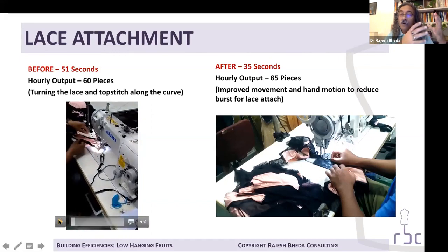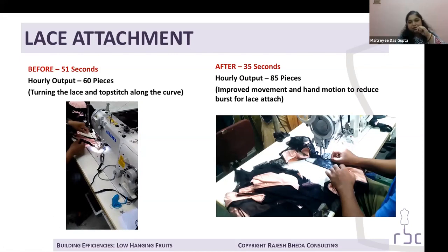So this is how the operator was when the trainers reached there and looked at. So Maitreyi can explain what the challenge is. So this is a lingerie factory, and the operation is lace attachment and finishing at the leg opening of the panty. The fabrics used here are lace and satin, polyester satin.